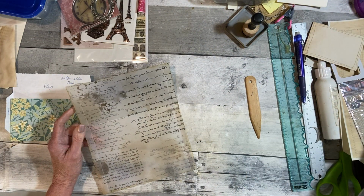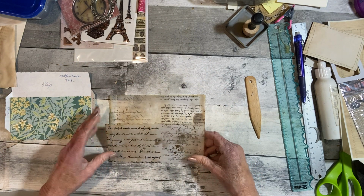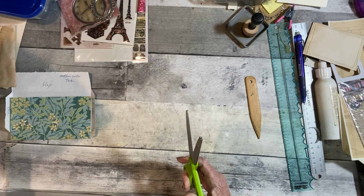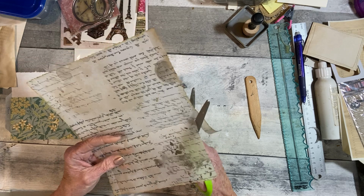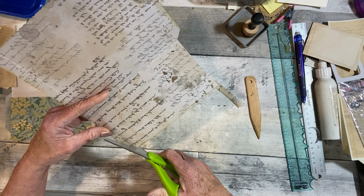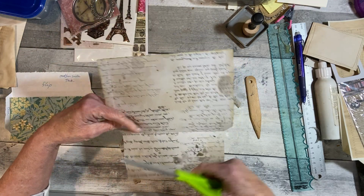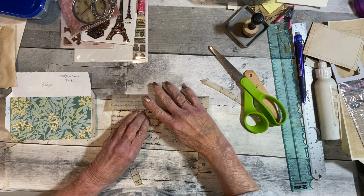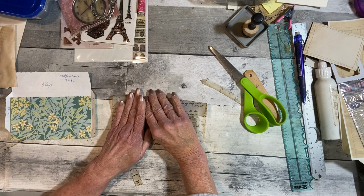I'm still filming. So this bottom gets cut out. Even though this envelope is really easy to make, I still can't remember how to do it. Put this away. And then I'm just trying to see how far over I'm going.